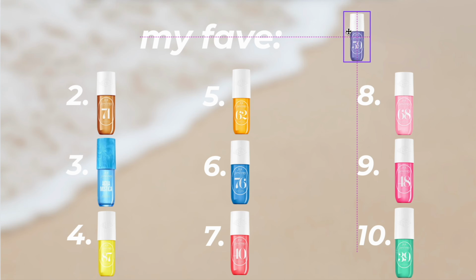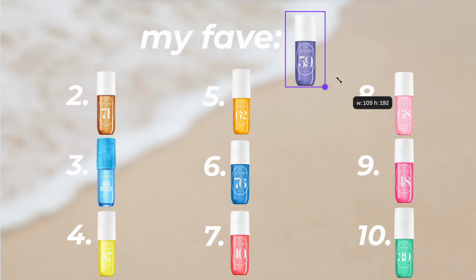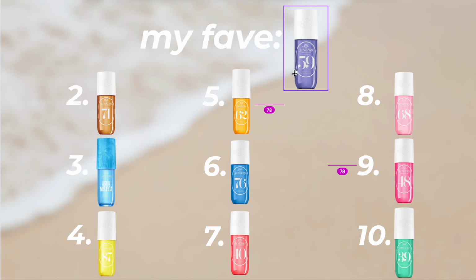All right, so that means our number one spot goes to my love, my girl, my everything, Sol De Janeiro 59. I'm gonna read you the notes of this, but if you have not smelled this and you are maybe off put by the notes, still try and go smell it if you can, because this is just gorgeous. It's absolutely beautiful.